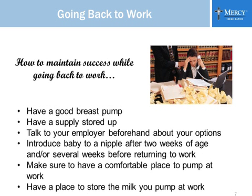Make sure to talk to your employer beforehand to make sure you have a place and time to breastfeed during the day. The Affordable Care Act supports work-based efforts to assist with nursing mothers. Introduce your baby to a bottle nipple at least a few days prior to going back to work so that your baby is comfortable being fed by someone else. And make sure when you are going back to work that you have a comfortable place to pump and a place to store your milk. Most pumps will come with a cooler pad.